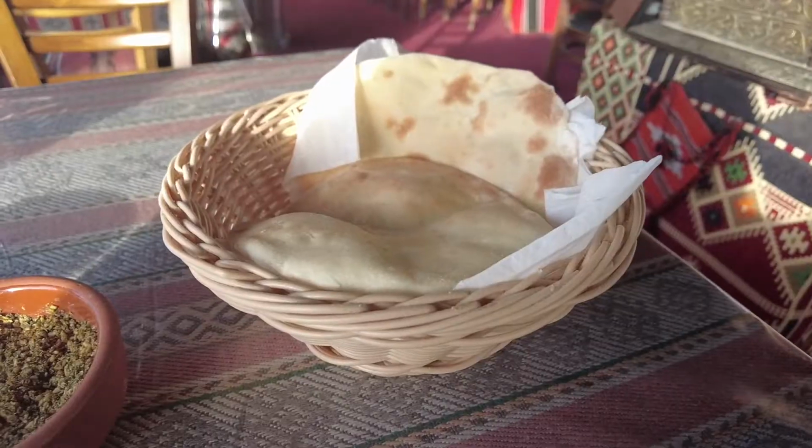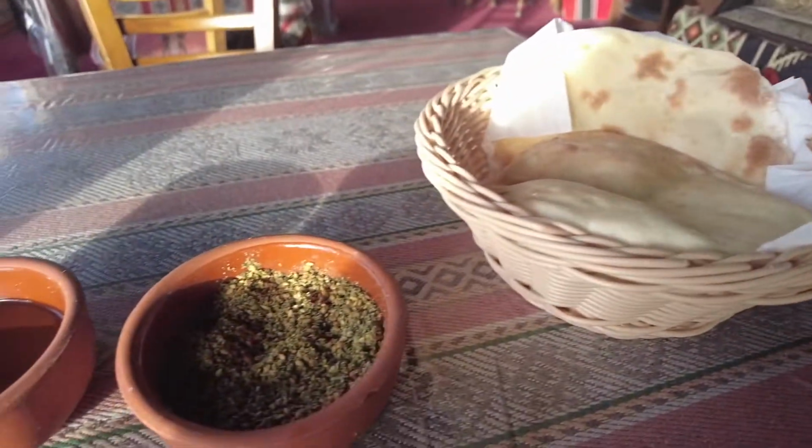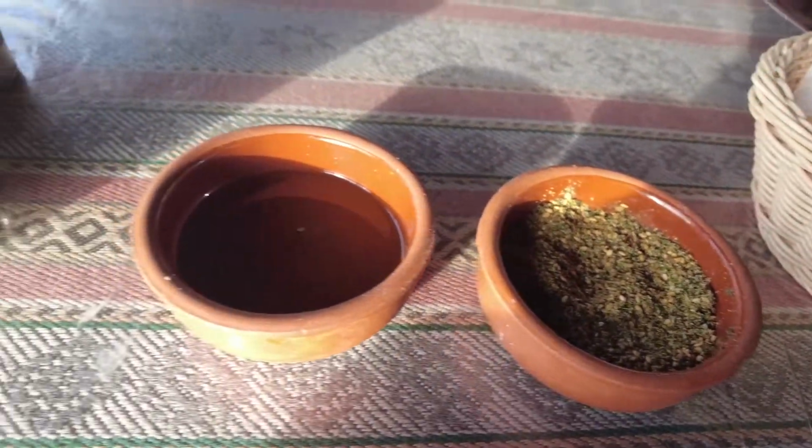So I've ordered a MAQLOOBA, some tea, and a plate of Arabic salad. The name MAQLOOBA basically means upside down. It's basically a rice dish served with meat and fried vegetable, and the entire dish is served upside down. It's really popular in Palestine, Lebanon, Jordan, and across the Middle East. Like every restaurant in the Middle East, they've given some Middle Eastern bread, some thyme, and some olive oil.